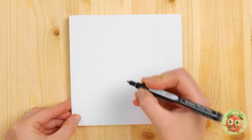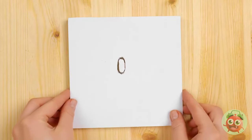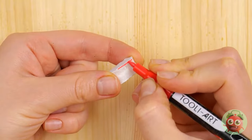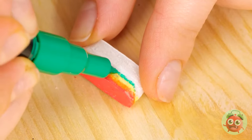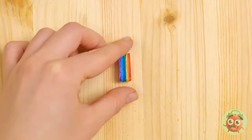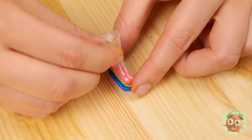Next, I need a piece of foam. I'll draw the outline of a foot. Then I'll cut it out. Now I can color it in. I'm going to make a rainbow effect. I'll use different colors all the way up. Wow, that looks awesome! I'll apply glue to one side of the foam. Then I'll stick the glue mold to it.